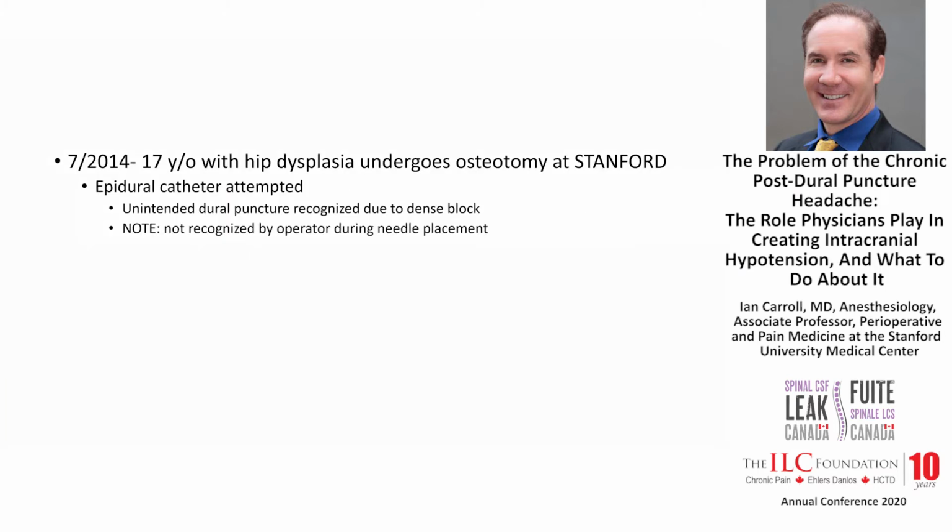So let me tell you about a case that we saw very early on as we started to work with spinal fluid leaks. In July of 2014, a 17-year-old young woman came to Stanford with hip dysplasia and underwent an osteotomy. They attempted to place an epidural catheter for her, and an unintended dural puncture was recognized at the time that the catheter was put in.